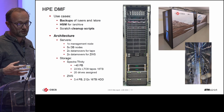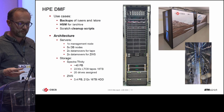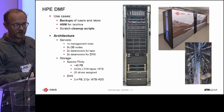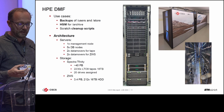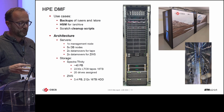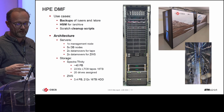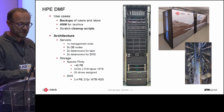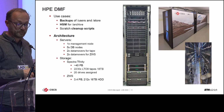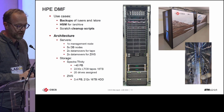Then we are also writing our own scripts to do cleanup policies on the Scratch file systems, and we are pretty much querying the DMF database, which has a live state, pretty much like a live mirror of our metadata service status. And from there we go and find which files have not been touched for more than 30 days. And then we go and clean them up.